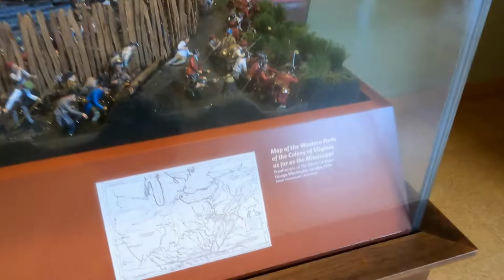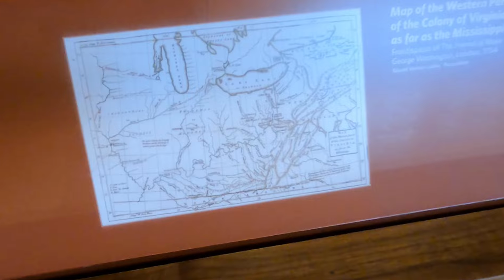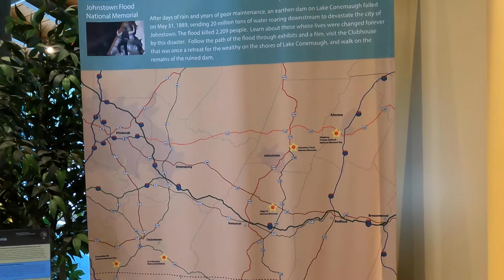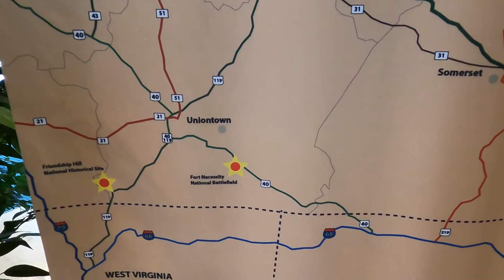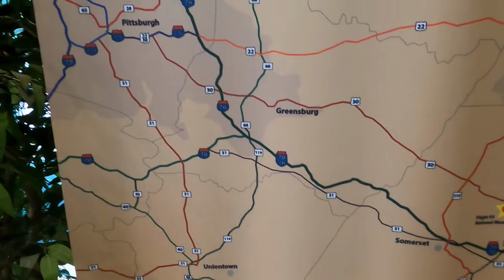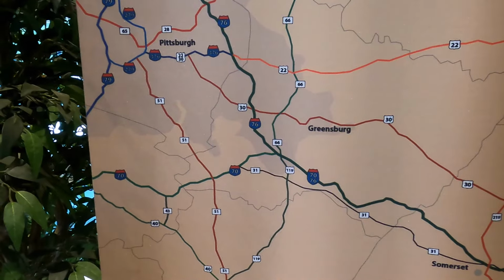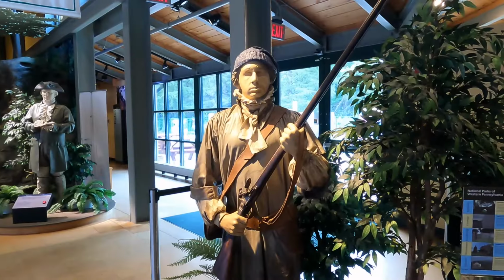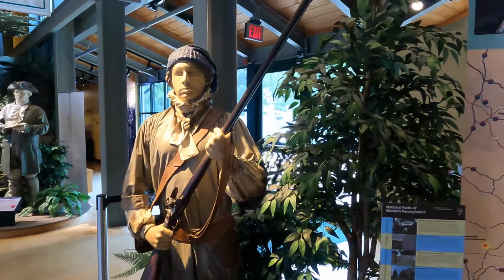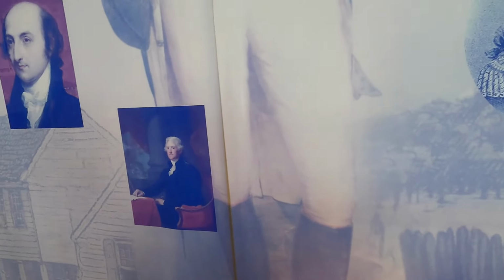And then over here, map of the western parts of the colony of Virginia, as far as the Mississippi. Okay, so just to kind of orient you, here we are, southwestern part of PA. Not too far from Pittsburgh, and somewhere in here is Braddock's battlefield, Battle of Monongahela. And like I say, hopefully I'm going to be visiting that soon. Check out this colonial soldier with his musket. Looks a little scared.